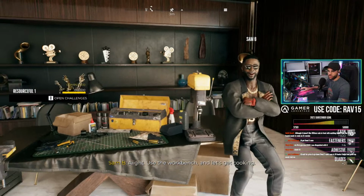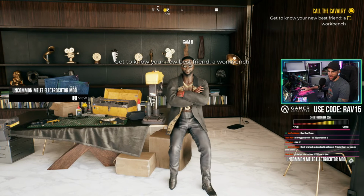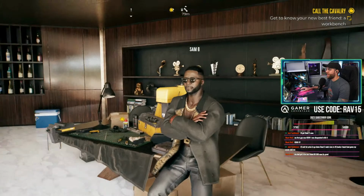Dead Island, Saints Row, $26. I heard bad game. My cousin told me. Okay. My dad got it for me. I have the RX 580 now, and it's great. Yeah, the 580 still is a really good gaming GPU, man.